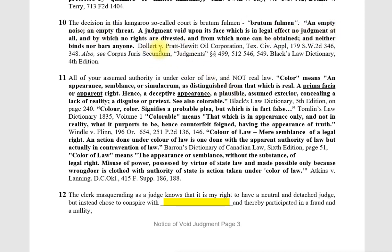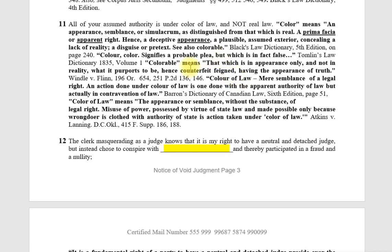Okay? Doler versus Pratt. Okay? Corpus Juris Secundum. Black's Law Dictionary. Okay? You can't argue with this stuff. All of your assumed authority is under color of law. Okay? Here's all the stuff about color of law. We've been there. Stop it. You can look at it.